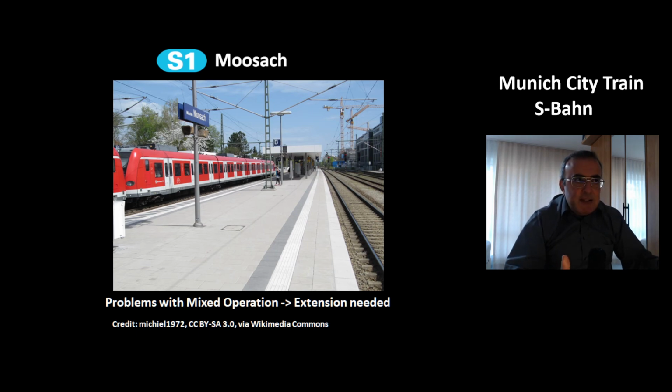This S-Bahn system needs its own tracks, then it will be independent and it will then function better.